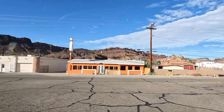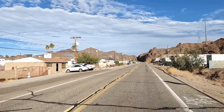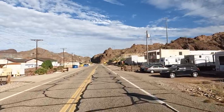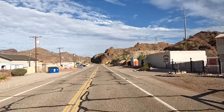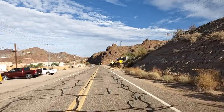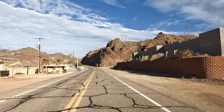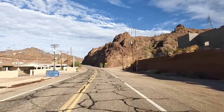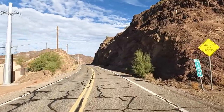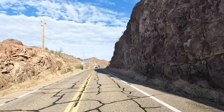Straight ahead, that building's been a restaurant I don't know how many different times. And this is part of Parker Dam. It's storage, boating, housing, and there's a gas station back there. And that's about it. If you want to do any shopping, you gotta either go into Havasu or down to Parker. Ooh, this will be good. You're gonna see Parker Dam pretty quick, which creates Lake Havasu.